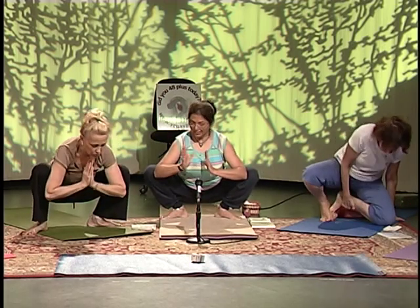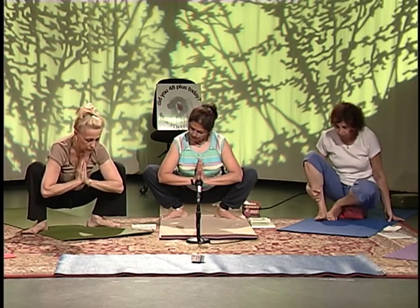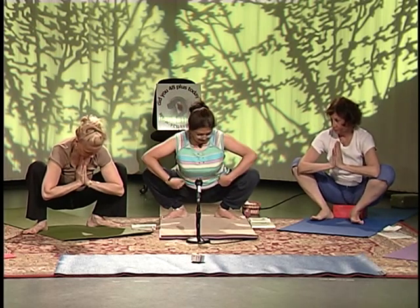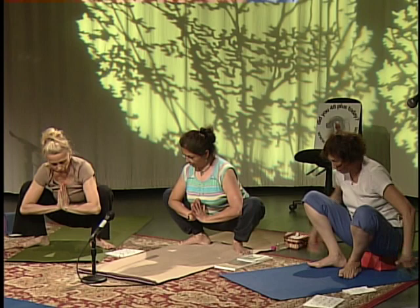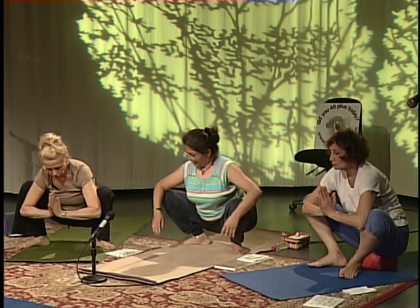Palms together, as Lucy just did, in prayer position. And make sure, if you're sitting on the brick, that's fine, Judy, but just make sure that your lower abdomen compresses on your thighs. So if you need to lean forward, that's fine. Push with your elbows. Hold. Release. Inhale, and let's release.